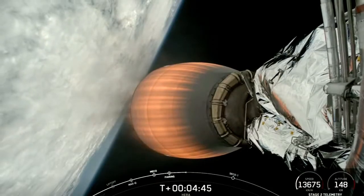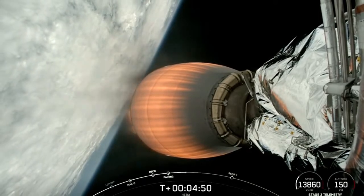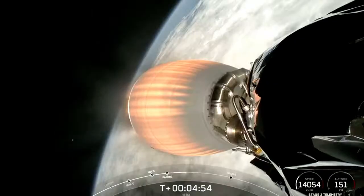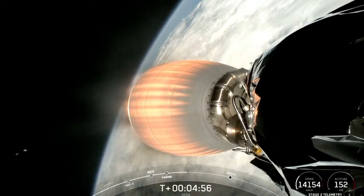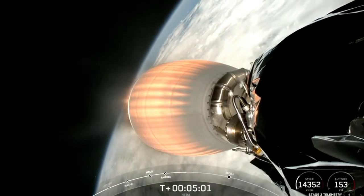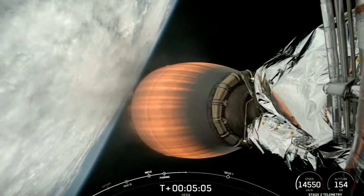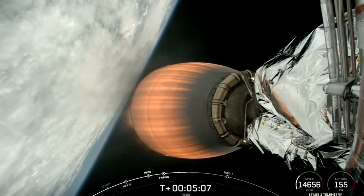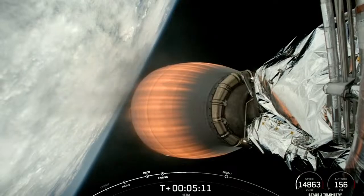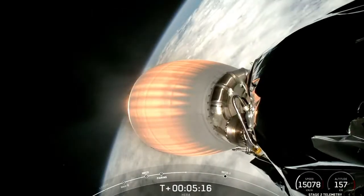Now, we are currently in the first of 2 planned MVAC burns for this spacecraft. And we have separated from the first stage. As we mentioned earlier, we will not be recovering the booster as we usually do. Typically we would land the booster either on a drone ship or back on land, but due to the additional performance required to deliver this payload to an interplanetary transfer orbit, we will not be recovering the booster today.